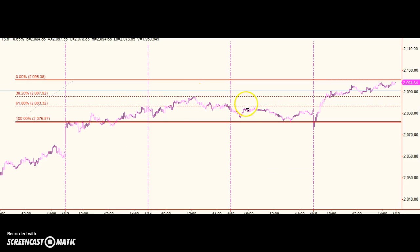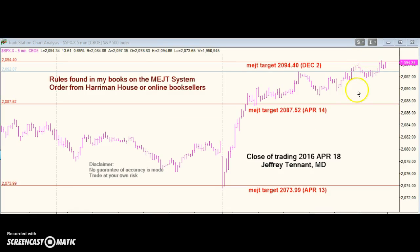Actually, if you take the Fibonacci target on the upside, you have to go to pretty close to where we closed. You need about 2095, 2096 as an upside target, but of course that doesn't have to go to completion either.